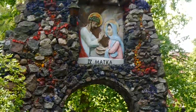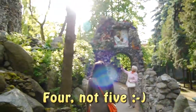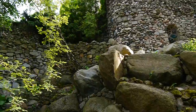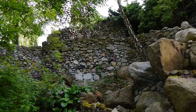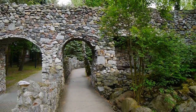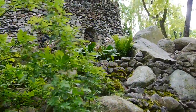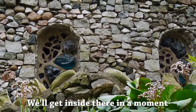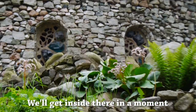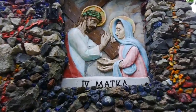So this is station number five, the mother. And as you can see, someone put a lot of effort into building this, including a cross at the top. I hope we can get there so we can have better views. But it really took a lot of doing to build that. For example, look here, some ornamental windows with some stones. Really impressive. So I'm gonna get to the top and show you a little bit more.